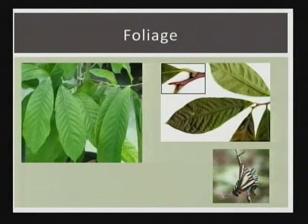One of the things that I found interesting about the pawpaw, this picture down at the bottom, is a zebra swallowtail, and the caterpillars feed exclusively on the leaves of Asimina. And it's believed that the toxins present within the leaves build up in the bodies of the insects, and they're actually resistant to predation from other birds and insects because of this. And so it's felt that there's kind of a coevolution of these species together because of this relationship.